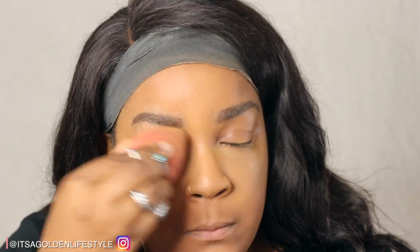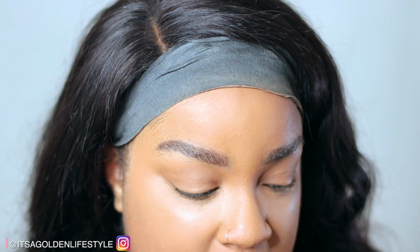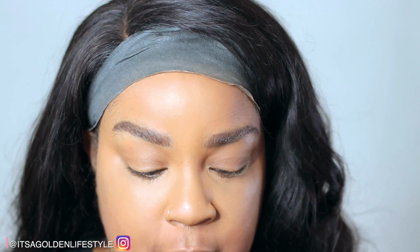So I'm gonna go around my eye. Ooh, I like. Let me get close so you guys can see. Okay, so now I'm gonna go in with my contour, and then I'm gonna go back on and do the banana powder and the medium deep. I got medium deep. Yep. Yeah, medium deep loose powder.